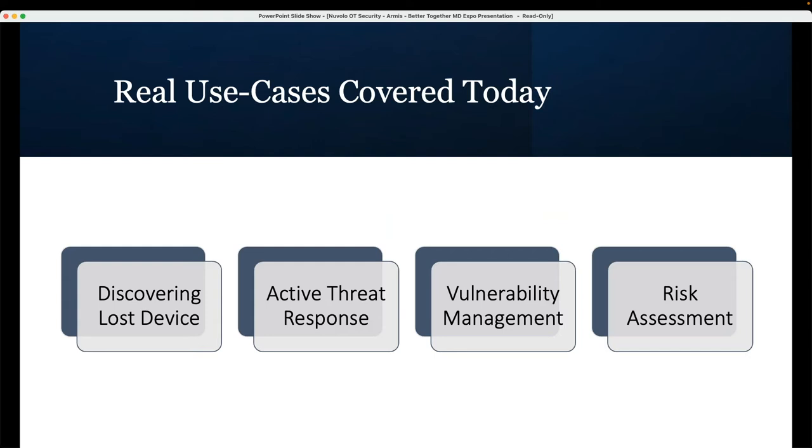Okay. And here are the use cases that we're going to cover. Again, what it's going to look like when a device is discovered that's ultimately not in your Nuvolo inventory. How do we manage that? How does the better together story work? What does an active threat look like? How are we ultimately going to respond to it as healthcare technology management?